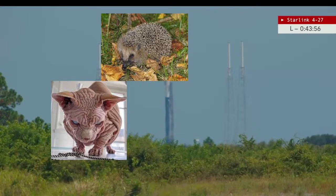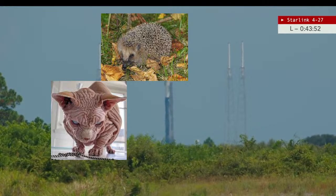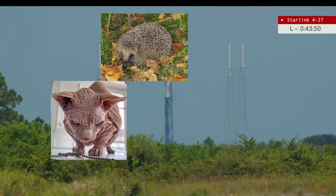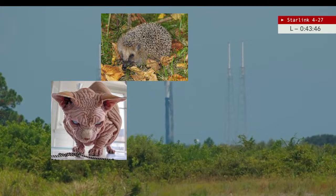Liftoff remains scheduled for 3:21 p.m. Eastern Time. That is 19:21 UTC. This mission will be carrying 53 Starlink Internet satellites into orbit.